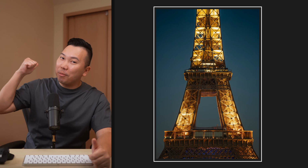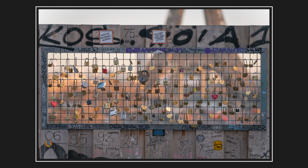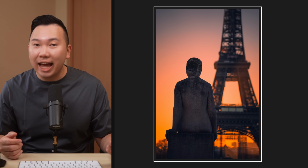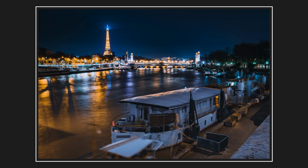Now, to go further beyond, again, quite literally, use these famous icons as backdrops instead. Make them less significant in the shot for other mundane things like statues, lockets, or other buildings that are often photographed least by tourists. People will still know that these photos are taken in Paris because of the Eiffel Tower, but now they get to see something else that's unique.